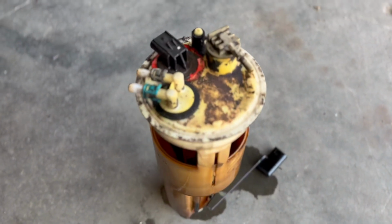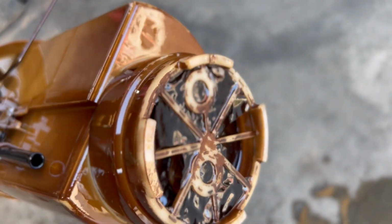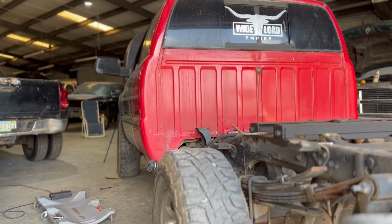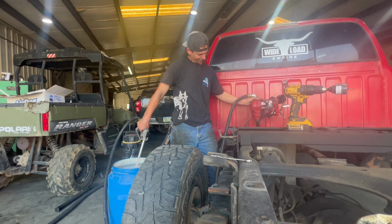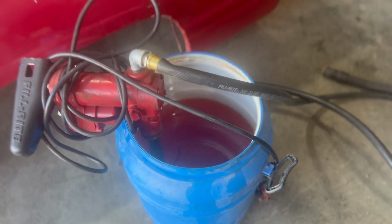Took the sending unit out. I'm starting to think more and more that I'm having a fuel filter issue, a clogged filter, because any sediment that was in that tank, that screen is just destroyed, and there's so much gunk built up in that. So that could possibly be our issue with why this truck isn't running good. I swear that I do not run red dye in this truck.